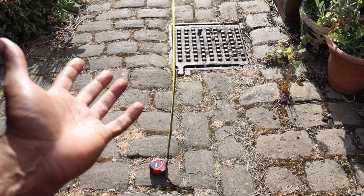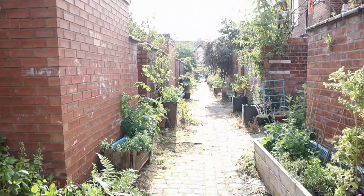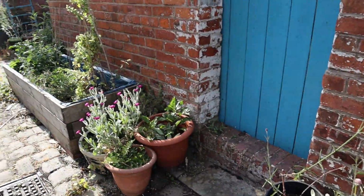Okay, so this is where we've ended up, just outside this blue door. 40 meters is right at the beginning of the alley, all the way until this point here. That's a lot. It's a big space. I swear this must be like the biggest show garden in history. Anyway, no, it's fine.